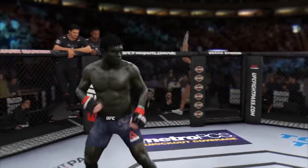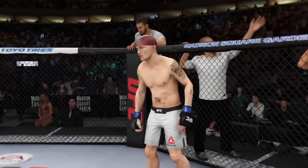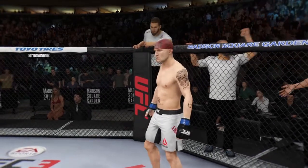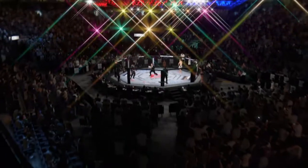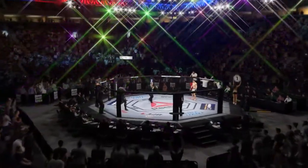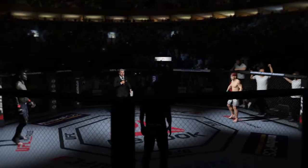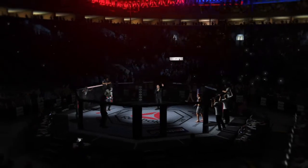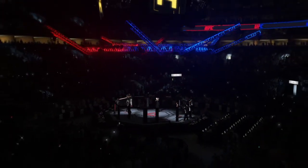Is the moment UFC fans around the world have been waiting for. Live from the sold-out Madison Square Garden Arena in New York City, it's time! Five rounds for the undisputed UFC welterweight championship of the world.